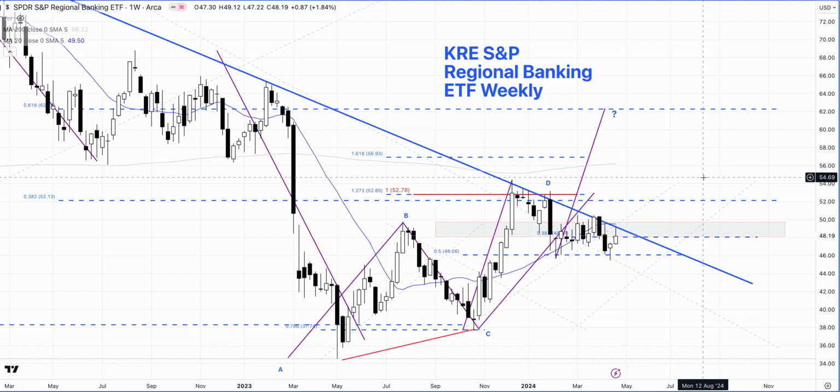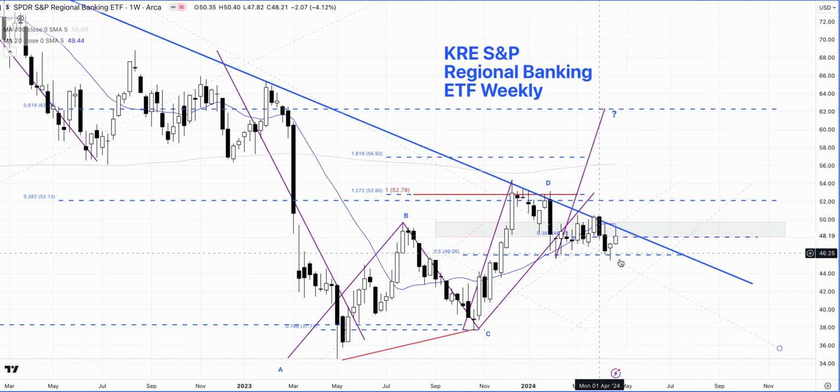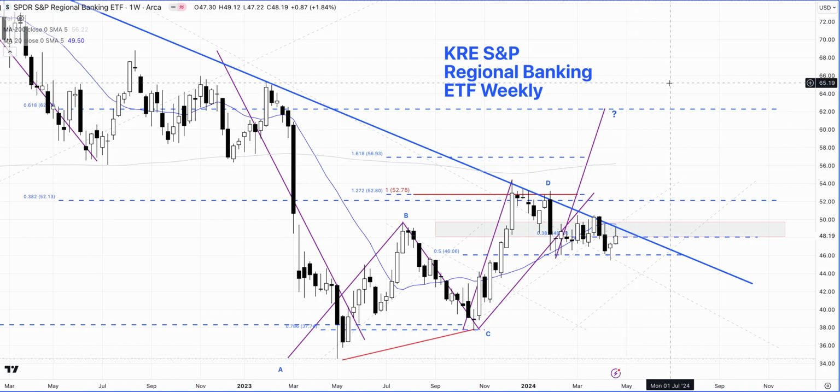So KRE has smaller regional banks. These tend to have smaller balance sheets compared to some bigger bank like JPMorgan, for example, and these institutions also tend to be more sensitive to interest rate movement, so that could be one of the reasons why there has not been too much movement to the upside. From a momentum perspective, the price remains below the 20-week moving average, below the 200-week moving average, so another thing to take note of.